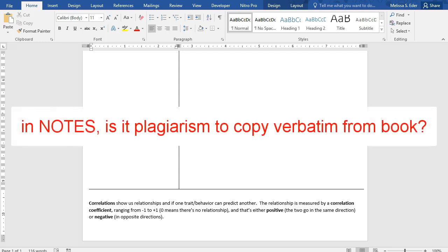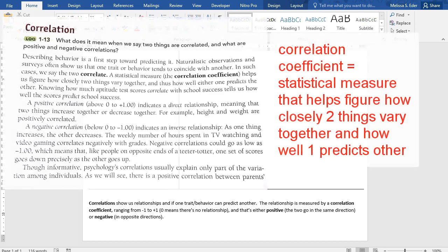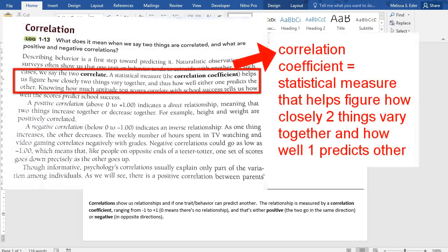What about plagiarism? If you're taking notes from your textbook, do you have to paraphrase and change the wording so that you don't commit plagiarism? In notes, even if you turn them in for a grade, it's not considered plagiarism to use exact phrases and wording. In fact, sometimes you might want to copy wording verbatim, since exam questions often come directly from test banks provided by the textbook publisher. You want to learn that exact wording.